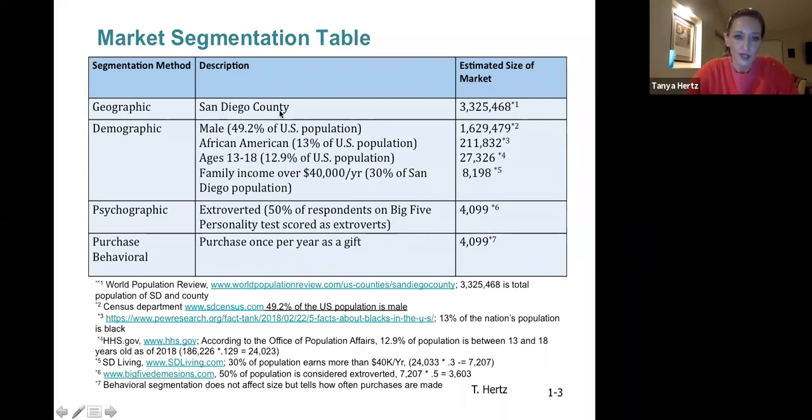So when you're doing the description, this is the next step in the process. Leave the column on the left side exactly like it is. In the middle column, I would like you to put what you as a founding team think is the most important thing about those initial early adopters target market. For geographic, on my business, I said I could realistically only reach all of San Diego County. That's it. Leave the numbers alone for now.